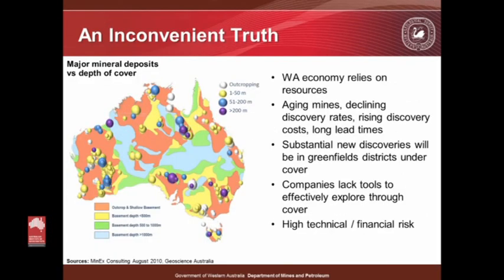Anyone who's in the minerals exploration and mining space will be aware that, particularly working in WA, our economy is very heavily dependent on mineral resources, and that we certainly have a suite of ageing mines, declining discovery rates, rising discovery costs, and long lead times between discovery and getting mines into production. A lot of the new discoveries in the past have been in brownfields areas. There's been a focus on brownfields exploration, and there's also a recognition among many people that that's not going to deliver the sorts of deposits that the state and many companies require to really make a significant difference to the economy and to company profitability and so on.